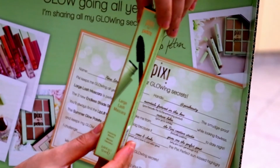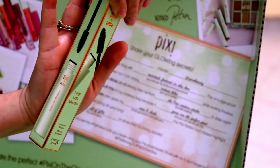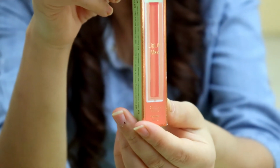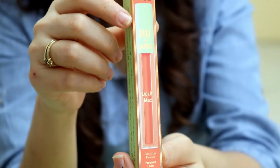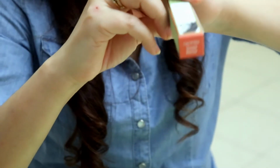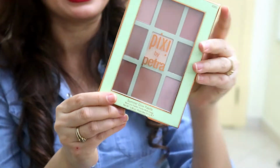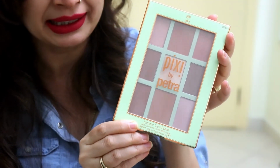The next one is the Large Lash Mascara. Next we have the Pixi by Petra Lip Lift Max, and this one is in the shade Sweet Nectar. The last one we have here is an eyeshadow palette, and this one is the Summer Glow Palette.